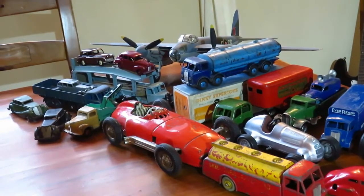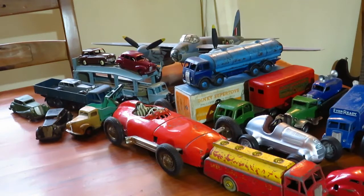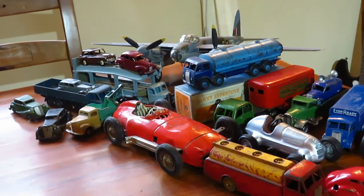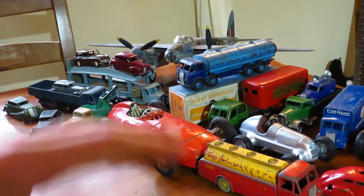Right, so those were the highlights of my toy collection. You could argue that the Mozzie isn't, but I decided to put it there anyway because it looks really nice. Primarily Dinky. I've got loads more upstairs, but they'd never be able to fit on this table, and also it would have made the video like 50 minutes long. So these are just the highlights.